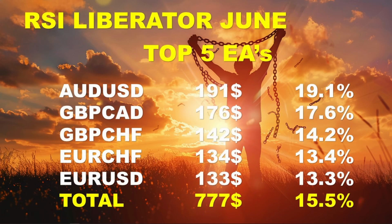Obviously, we're going to also have a closer look at the month of June for that particular one. Aussie USD is actually the one on top with $191 or 19.1%. So wow, very good profits overall here on a monthly basis. Great British Pounds CAD, $176 or 17.6%. Great British Pounds Swiss, $142 or 14.2%. And then Euro Swiss francs, $134, 13.4%. And the last but not least, Euro USD, $133 or 13.3%.